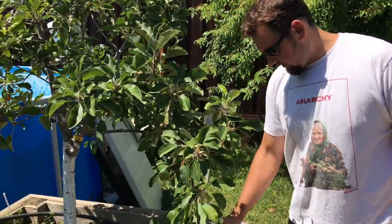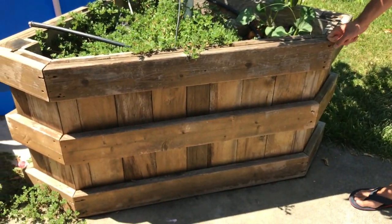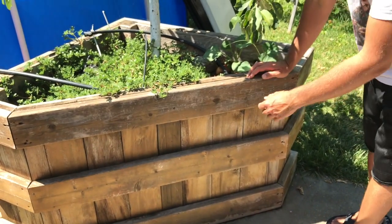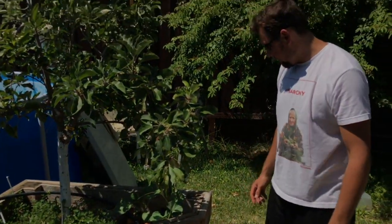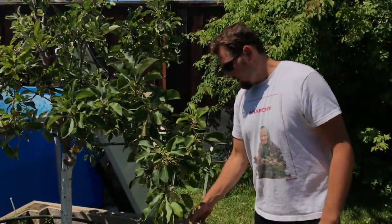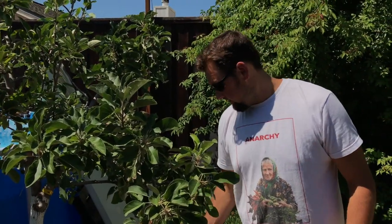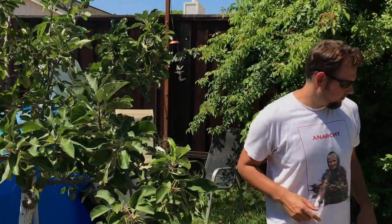It's in another container. I made this container from some reclaimed wood, some 2x6 wood that I found in the trash, and then some fence boards from the neighbors. And it's actually holding up pretty nicely. We planted this tree 6 years ago, so yeah, it's doing good. One of these days the tree will get moved and put in the ground at some location in the future. So let's check out this other tree we have growing.